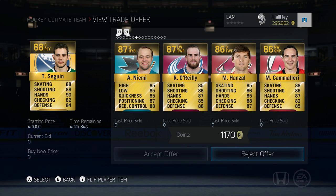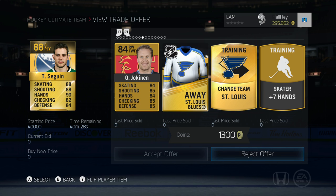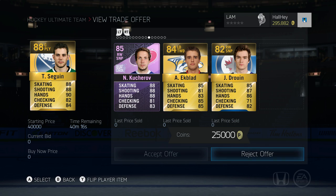Same with, I think, this deal. A lot of 86, 87 players, but I don't exactly need those guys, unfortunately. Daniels and a leg injury, no thank you. Jokinen, St. Louis jersey, a change team St. Louis. Did he recently go on St. Louis? I don't remember. I'm not sure which team we traded him to, but Pavelski and 26. I think that's a bit better than the 25k offer in the beginning.